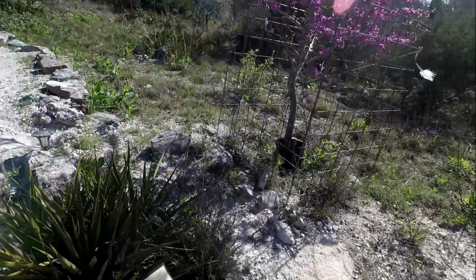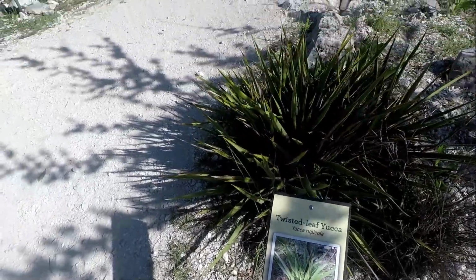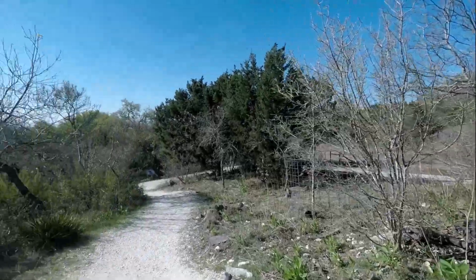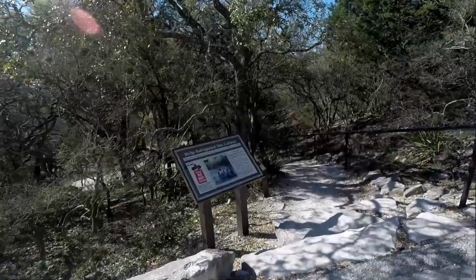But anyway, here's another one. This is called Twisted Leaf Yucca. So there you go. There's that. And there's the actual plant itself. So Twisted Leaf Yucca. All right. Some more of the purple tree. All right. And this says help safeguard the colony.